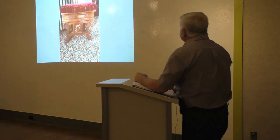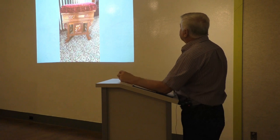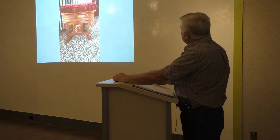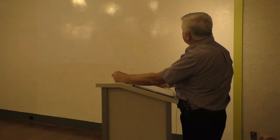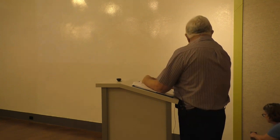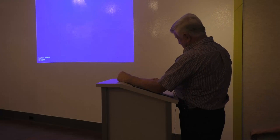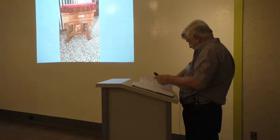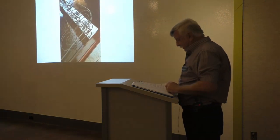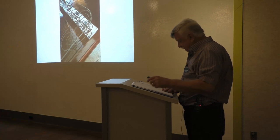Am I doing that? Okay. I believe this is a Chanel fabric on it. It looks really, oh boy. Anyhow, let me try to speed up here.